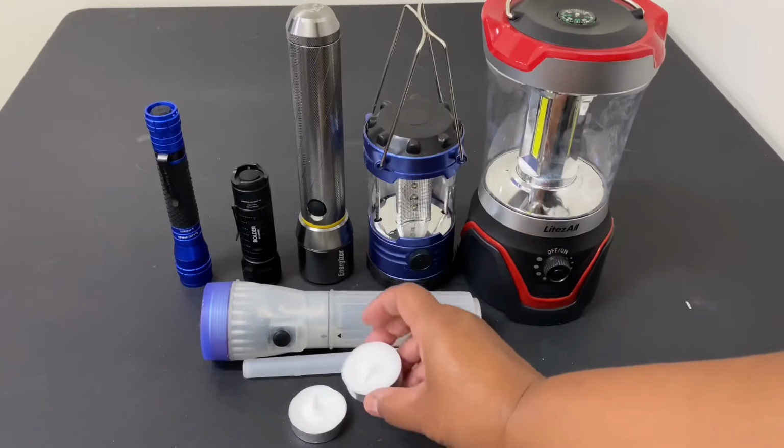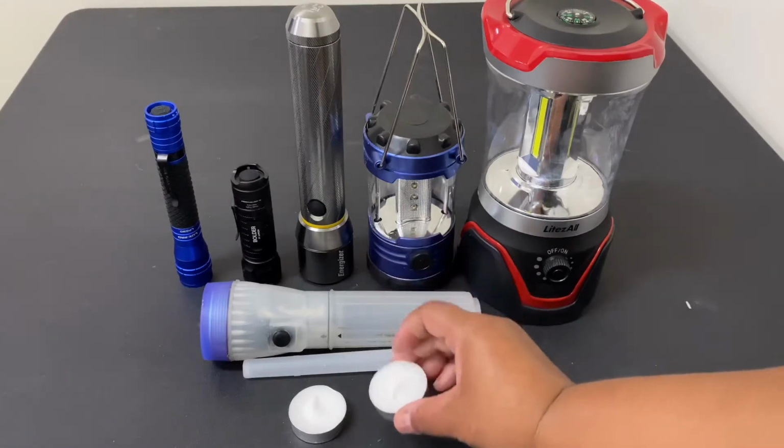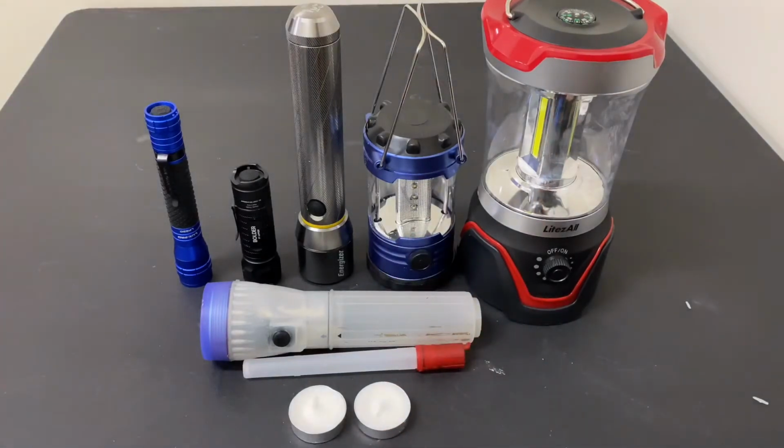We also have tea lights, which can be a great source of light, but as a word of caution, if you have children, you want to be careful using candles. You don't want any accidents to happen because the last thing you need is a fire. So if you do use tea candles, make sure they are out of the way of little hands.